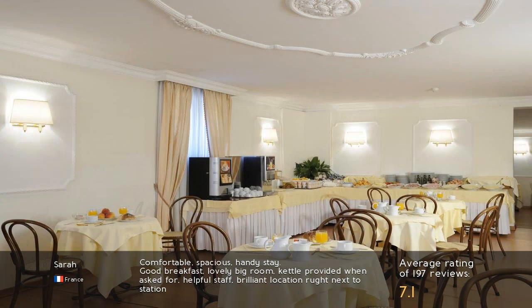Comfortable, spacious, handy stay. Good breakfast, lovely big room, kettle provided when asked for, helpful staff, brilliant location next to station.